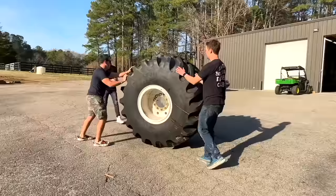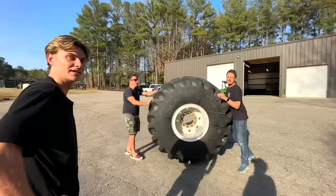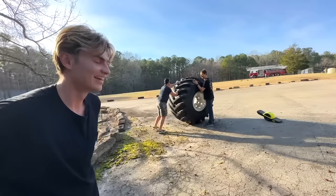And it crushes you. No. I'm surprised we're able to finesse it. One out of four. Yeah. One down. Three more to go. So the idea here is we're changing these tires with those tires. Yes. There's a bunch of monkeys trying to roll a tire around. It's crazy. Man, you guys look so small compared to the tire.